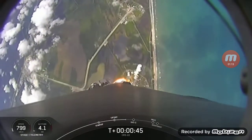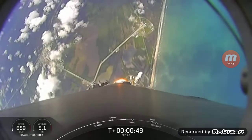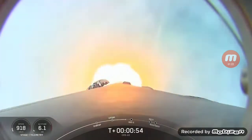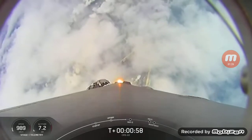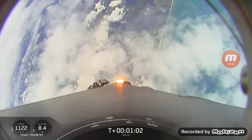We're at T plus 40 seconds into flight. Awesome shot looking back at the Cape, where Falcon 9 has launched. Power and telemetry nominal. We're coming up on the next major milestone. That's the point of maximum aerodynamic pressure. That's when the stresses on the vehicle will be the highest.